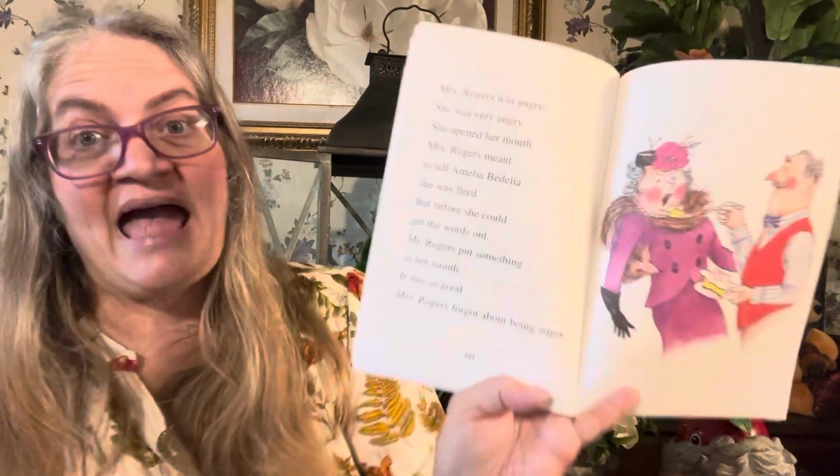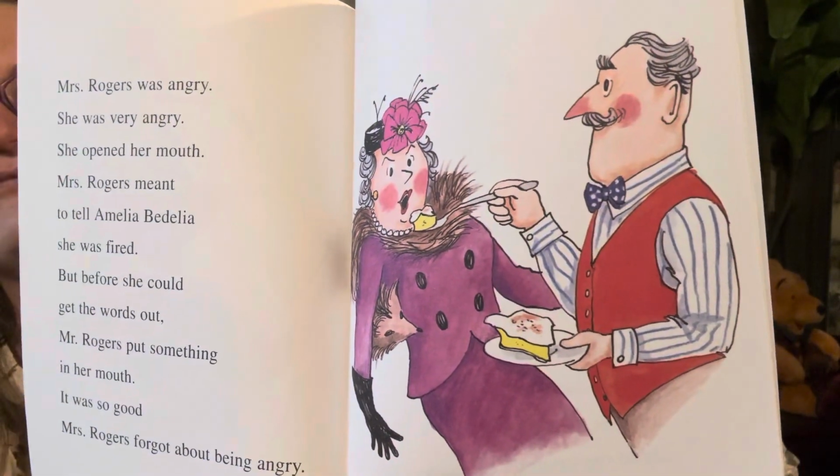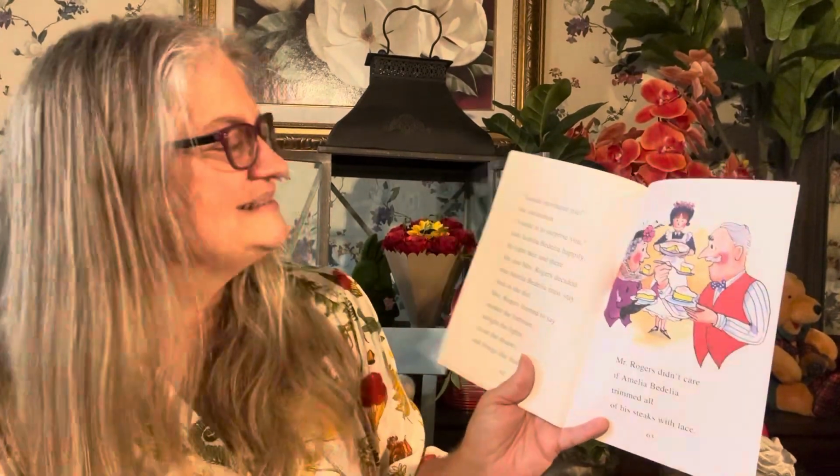Mrs. Rogers was angry. She was very angry. She opened her mouth. Mrs. Rogers meant to tell Amelia Bedelia she was fired. But before she could get the words out, Mr. Rogers put something in her mouth. It was so good. Mrs. Rogers forgot about being angry. "Lemon meringue pie?" she exclaimed. "I made it to surprise you," said Amelia Bedelia happily.